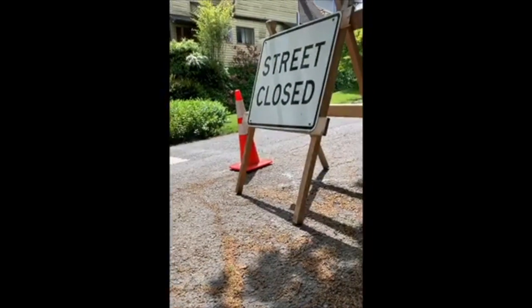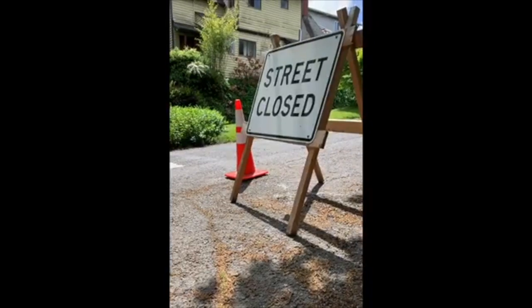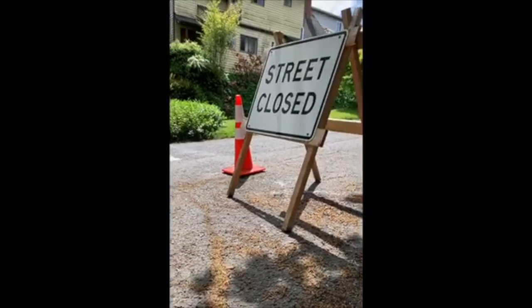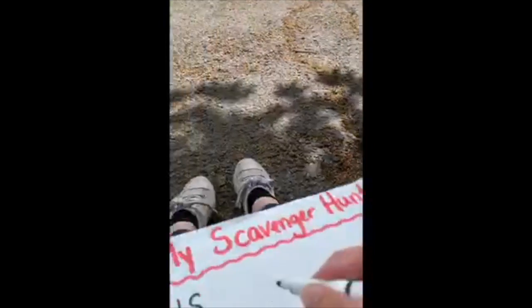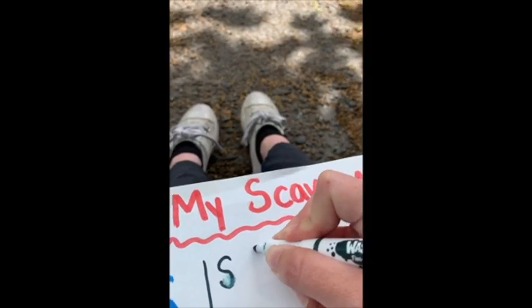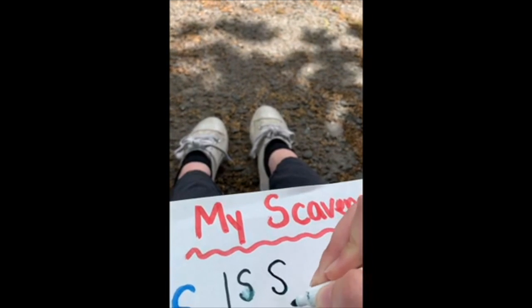This is a new sign that you might see in your neighborhood. I see lots of different letters. Let's see, the first letter that I have on my checklist is a letter S. Do you see a letter S? Yeah, at the very beginning. So let's practice making a letter S. We have a curve, diagonal line, and then another curve.